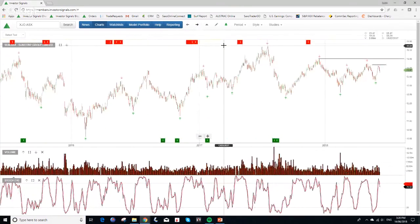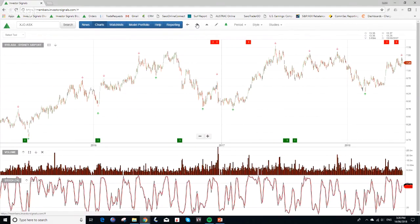Suncorp, just pointing out, it's under lower lows, lower highs. This is another one of those names where we think it's most likely just to trade sideways, and it's supported by a 5.25% dividend yield. So I think that bumps sideways around this level, with $14 acting as resistance in Suncorp.